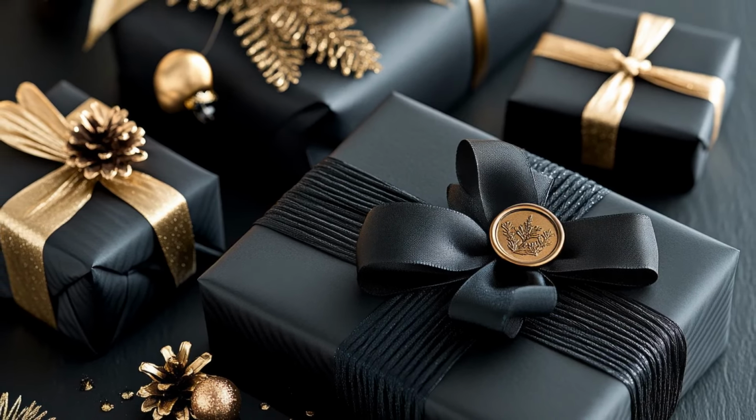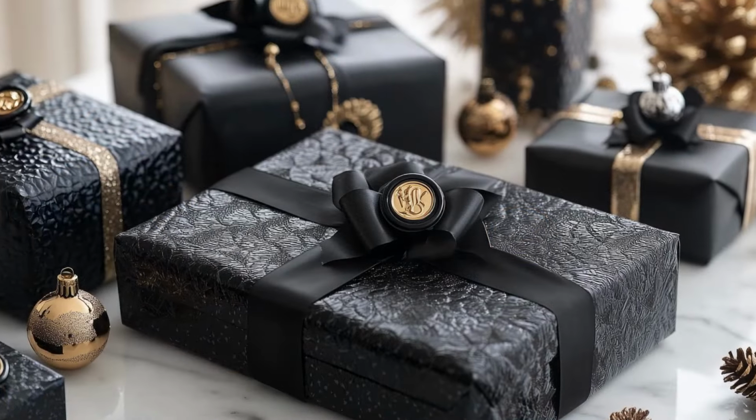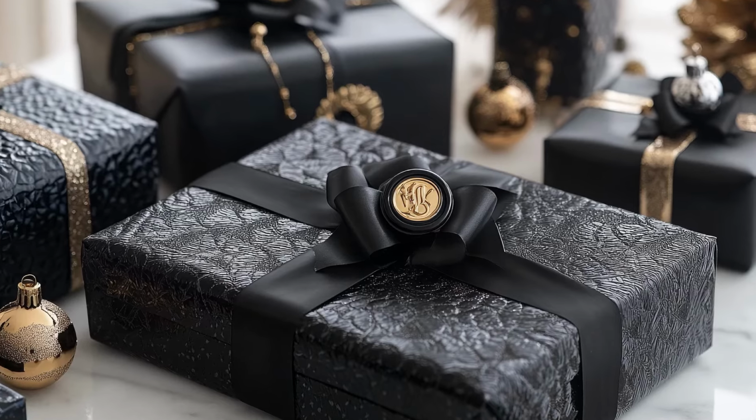Using personalized gift tags or wax seals makes your presents feel thoughtful and in harmony with the overall decor. These little touches not only impress your guests but also make unwrapping gifts an even more delightful experience.